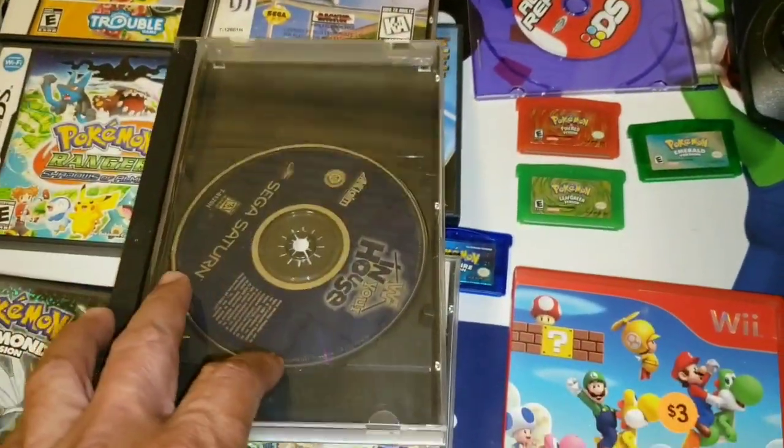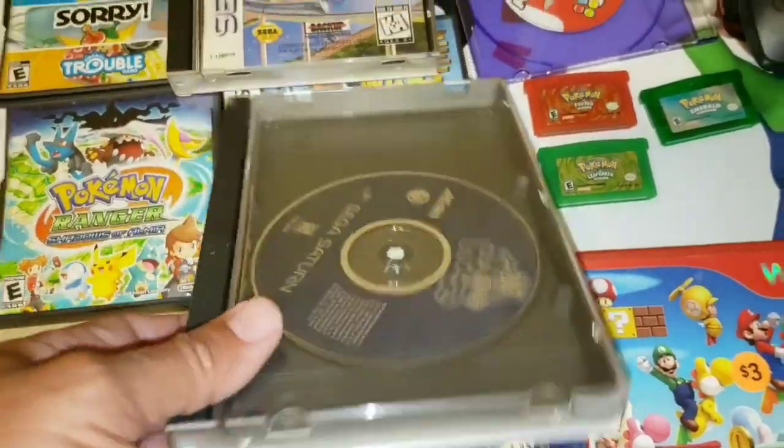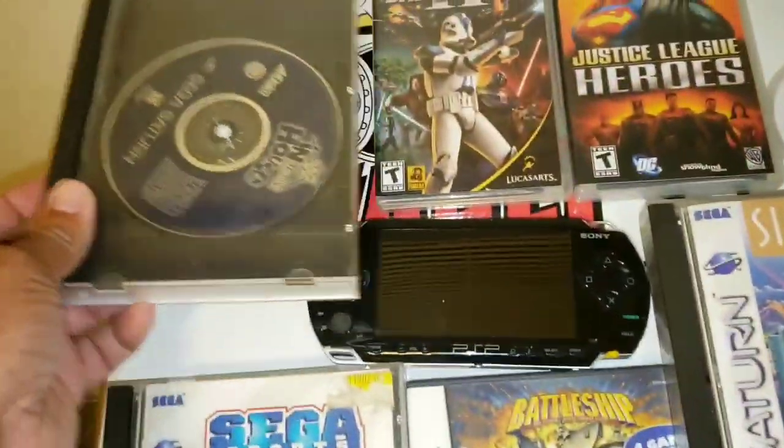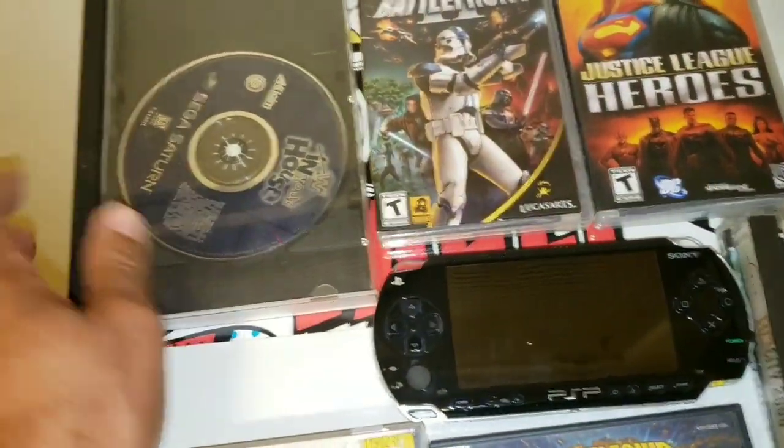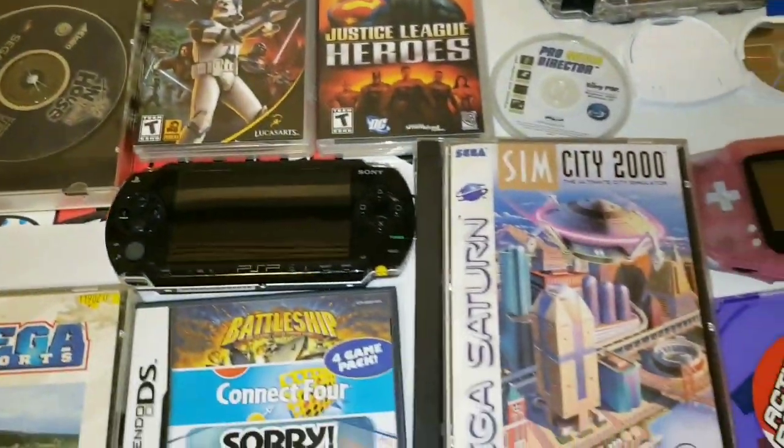I'm trying to decide whether or not I'm going to complete this game, or if I'm going to give the case to Half G since he already has a loose disc. I'm debating it, but we'll see how it goes. But it was a close call, very exciting. I thought I was going to get a really expensive game, but that's okay, no problem with that.